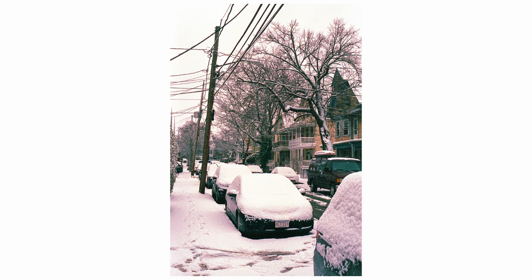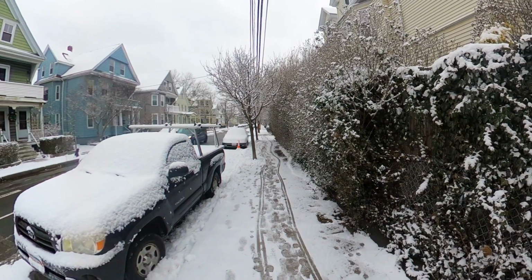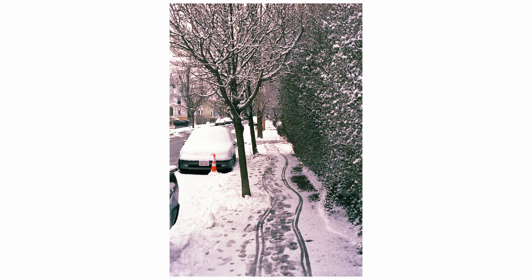Snow is something that's very new to me. Of course, I've experienced it before, but I've never lived anywhere it's cold enough to have a proper snowfall. So to be able to see the streets that I live on covered with a blanket of white powder is a unique beauty I'm not familiar with.